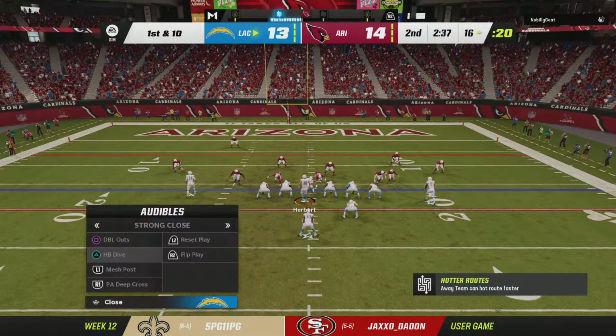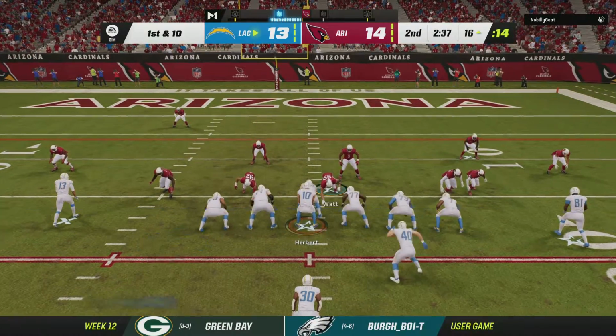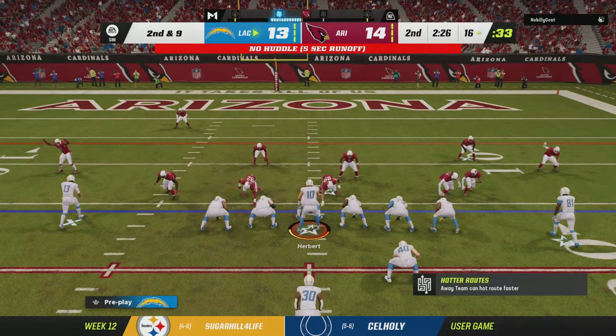So the ball down to the 16 here for 1st and 10. Up the middle with Eckler. And he's eaten up at the line of scrimmage. Might have gotten a yard, down to the 16.